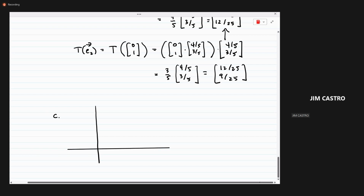Okay, so we have this line here, something like that. And we have a 1 here and a 1 here. It says use the graph on the left below to sketch E1 and T of E1. Okay, so E1 is just (1, 0).